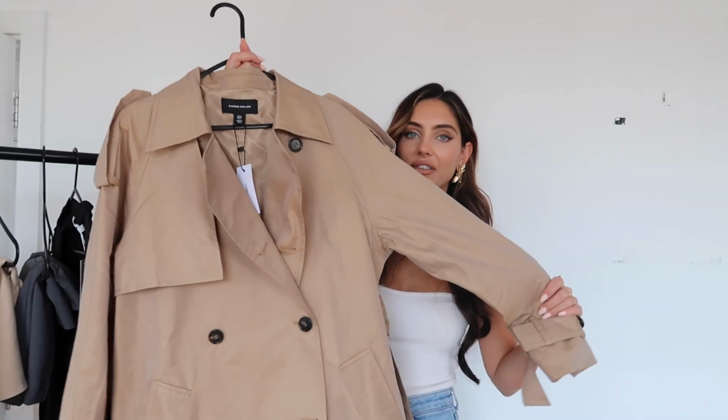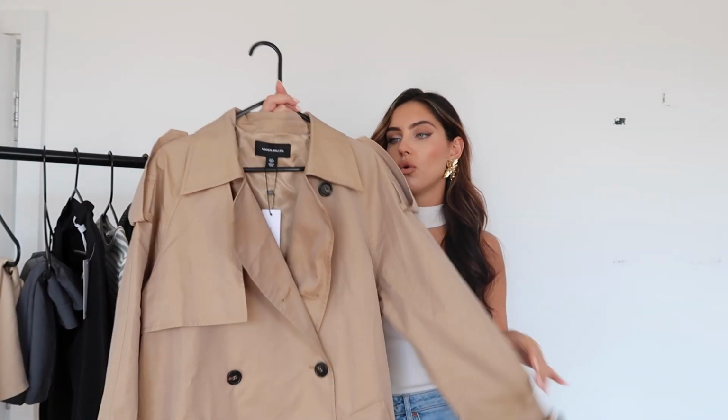And honestly, I just love this. The quality is so good. I feel like the colour is so perfect. Like this is exactly what I wanted when I was shopping for a trench. And again, I'm so excited to wear this with boots. So I just feel like I'm going to be serving outfits with this trench coat, hopefully to come.